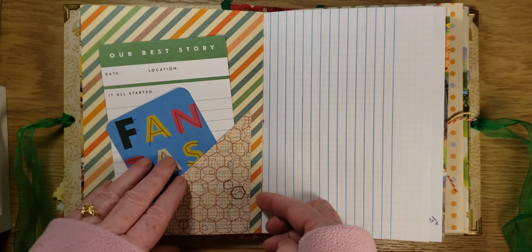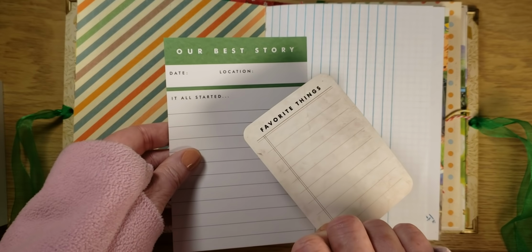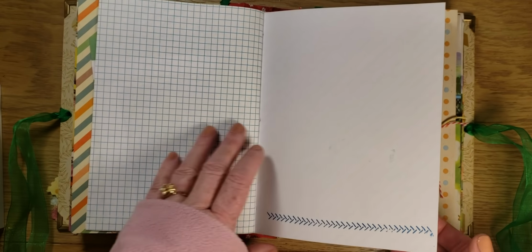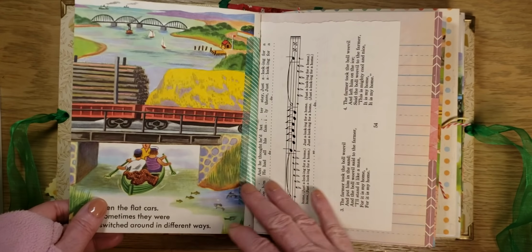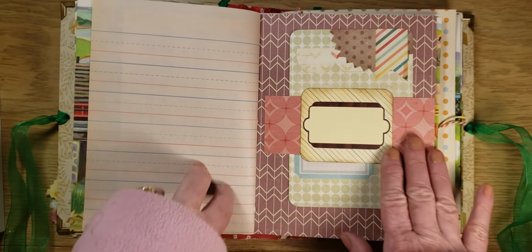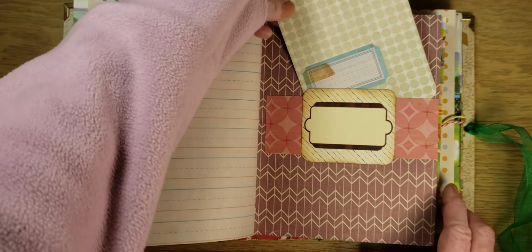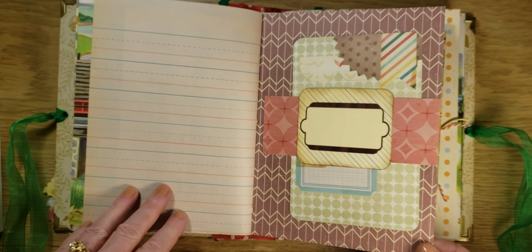We have this little tuck. Writing paper, a little stamp at the bottom, a little washi, more of that music paper and writing paper. We have this belly band. You could add a title or date. And this little card here. You could add a picture to the back and add a title or date there.